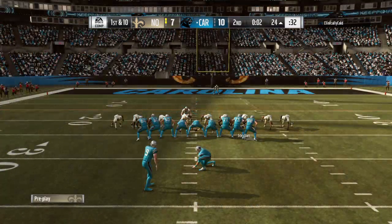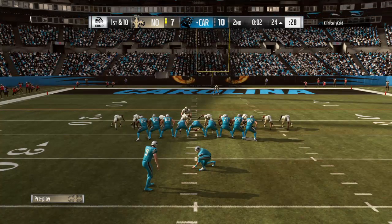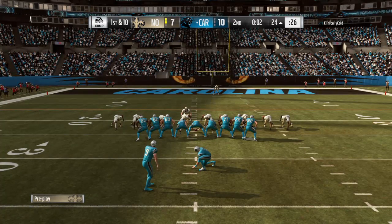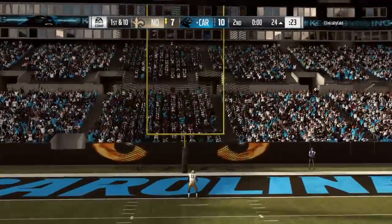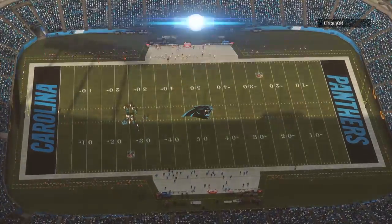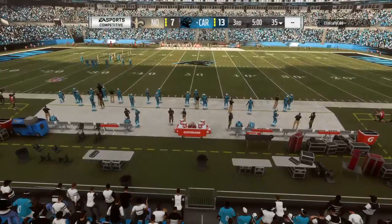So with 2 ticks left here in the half, on is the field goal unit. He connected on his first, this from 41. And Gano's kick is right through. There you have it. Halftime quickly over. 3rd quarter, here we go.